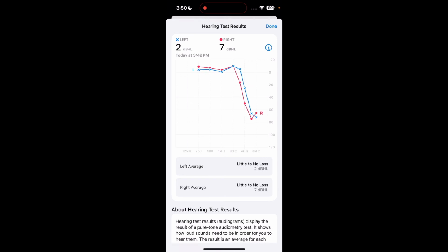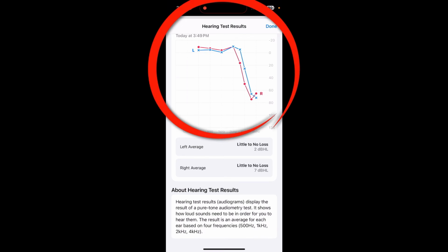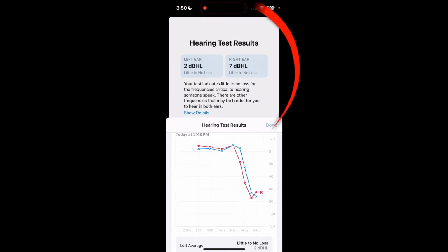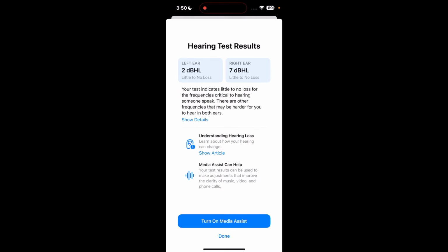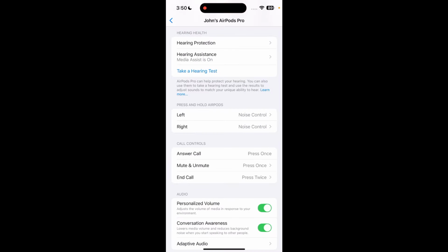I'm going to click Show Details. And then at the bottom, you can see it shows some details about the hearing test results. I'm going to click Done. We're going to turn on Media Assist. Media Assist is on. Your test results are being used to make music, videos, calls, and FaceTime easier for you to hear. It may take time to get used to the way your AirPods sound. You can make changes in the hearing assistance settings of your AirPods Pro. We're going to click Done, and that's it.